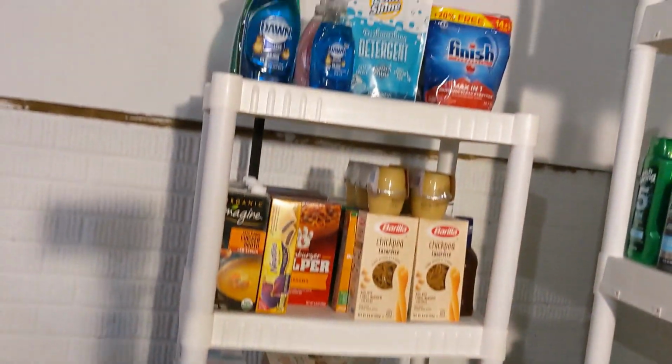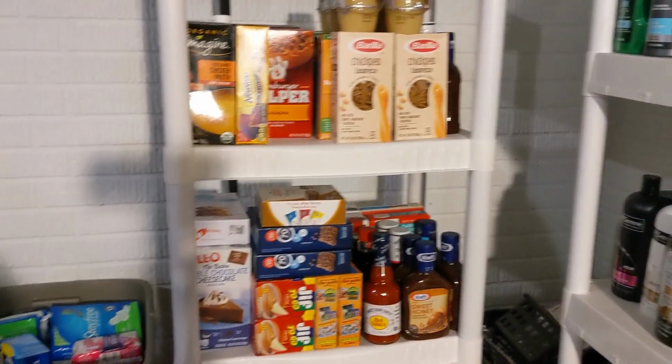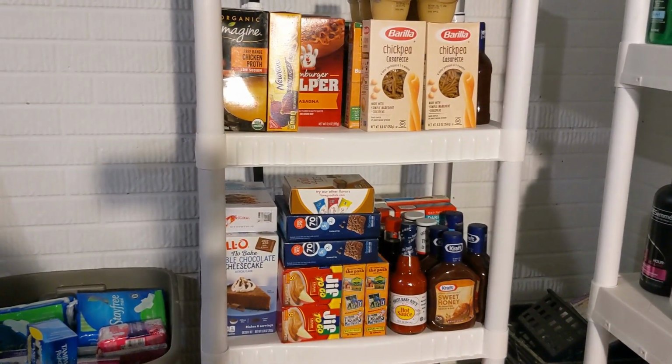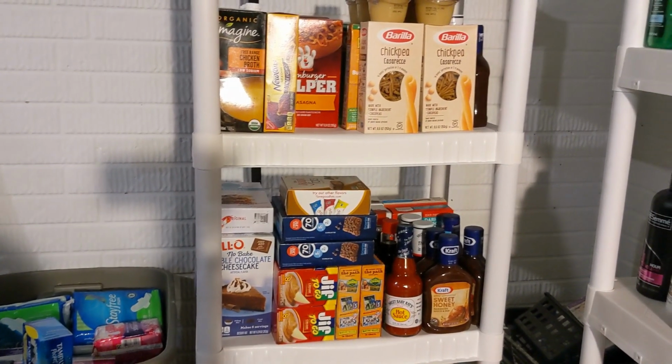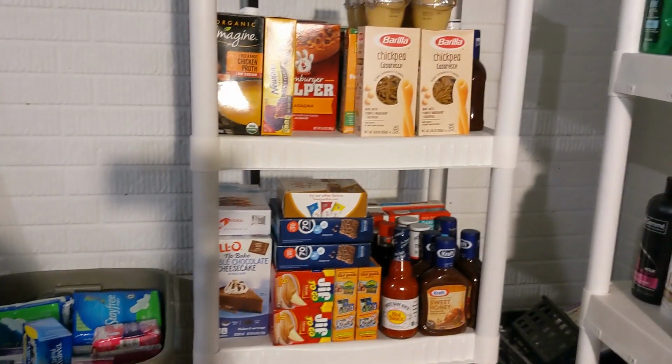We do have some more food over here, but that's the basics, and then we've got the dishwashing stuff at the top. Now, I won't say that I've got everything in this stockpile for free. Some people say that, you know, I didn't pay anything for all this. That's not realistic or true, but I did pay really low out of pocket for almost everything in this room. So I'd say that's pretty good, and it's a pretty decently sized stockpile now.